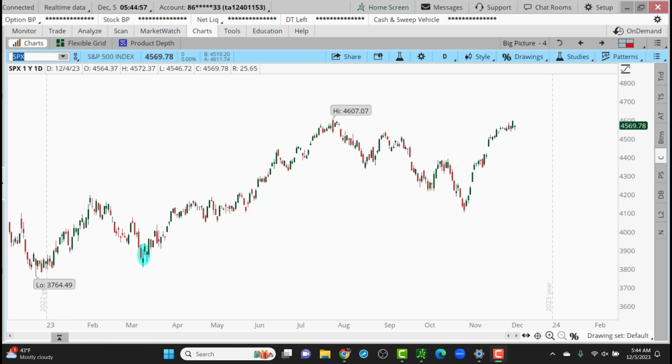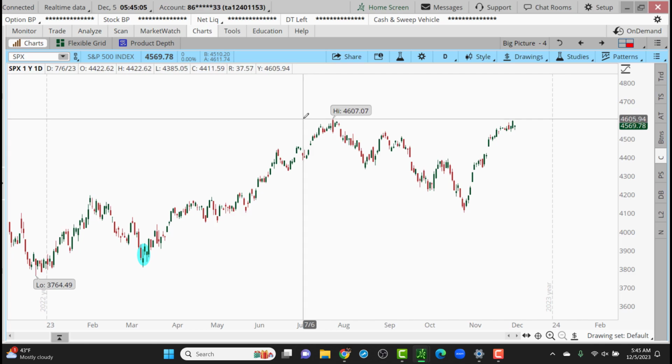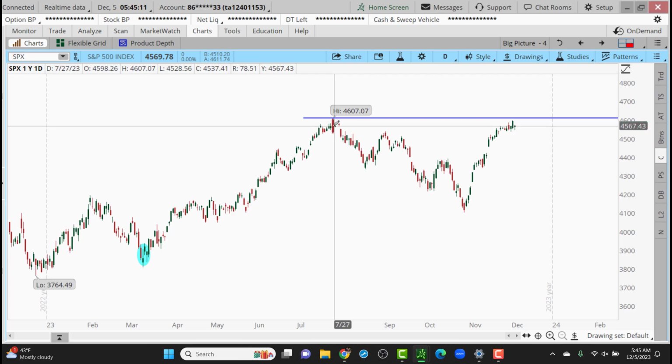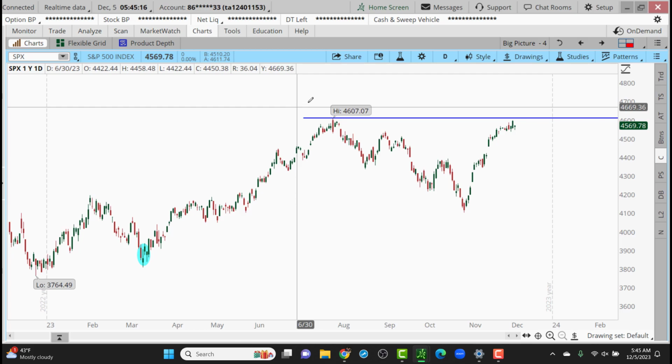Today, we're going to take a look at what we're doing towards the end of the year, as the S&P has eclipsed some key resistance points. We're sitting right at the high of the year, retesting our July 27th highs. We are just about there, back to retesting that 4607.